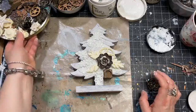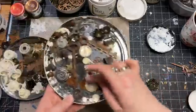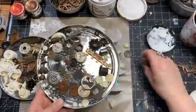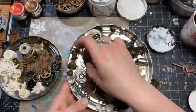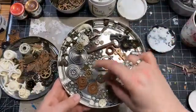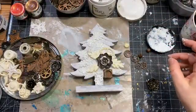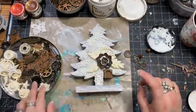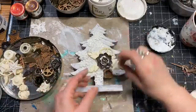So let's see what I've got. I need some smaller bits and pieces, some smaller embellishments. I pick the things which are on hand. These are leftovers from my project I was doing on Saturday and on Friday. So they are already arranged a bit, so it's going to be a bit easier. I have this really cute star here as well, so maybe I'm going to use the star.